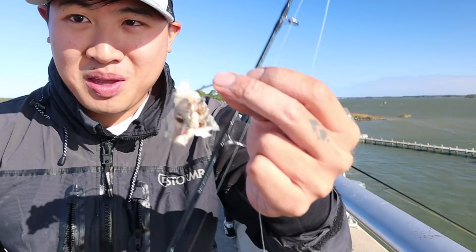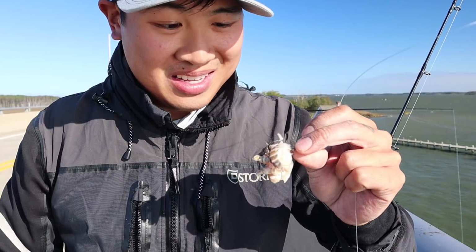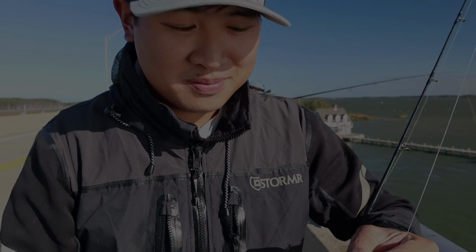Okay. All right, guys, so I've been using the live peeler crabs, and oh my goodness, it's been very, very successful for me so far. All right, so crab is done. We're gonna try a different bait now.